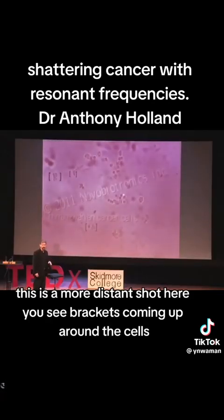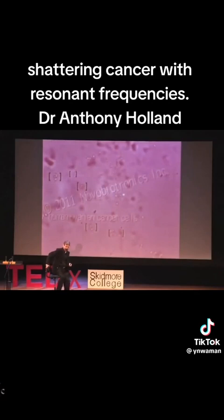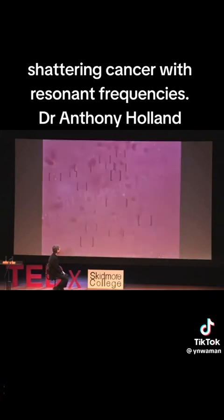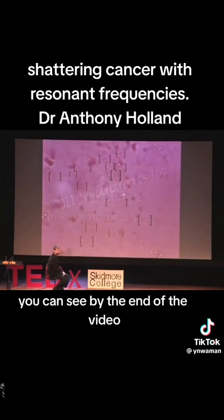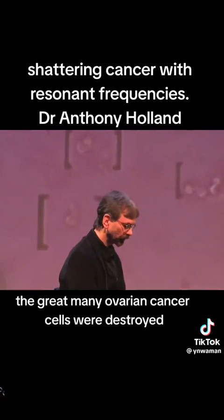This is a more distant shot. Here you see brackets coming up around the cells, showing groups of ovarian cancer cells which are being destroyed. You can see by the end of the video that a great many ovarian cancer cells were destroyed.